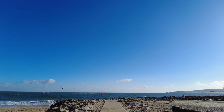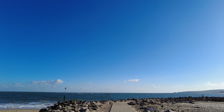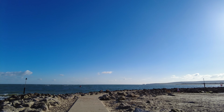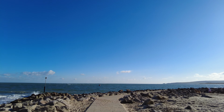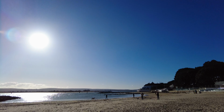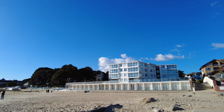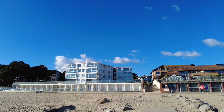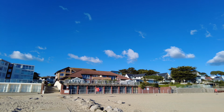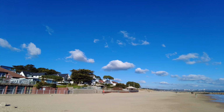Here, but you can get a better view as I turn around in a minute of all these great properties. What a fantastic view they've got. Absolutely stunning.